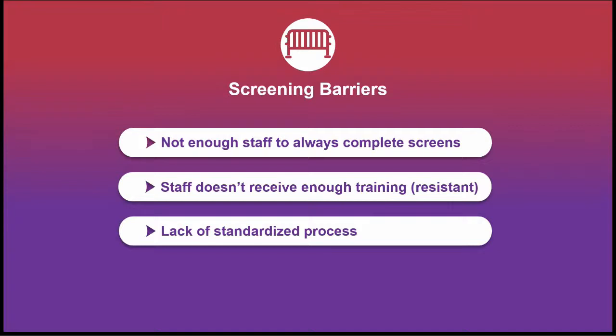Resistance. Lack of training, lack of education, understanding, resistance. And we will see that. All of our programs probably have that. When you have a lot of staff members, you're going to have that. It's a barrier that we have to work through.